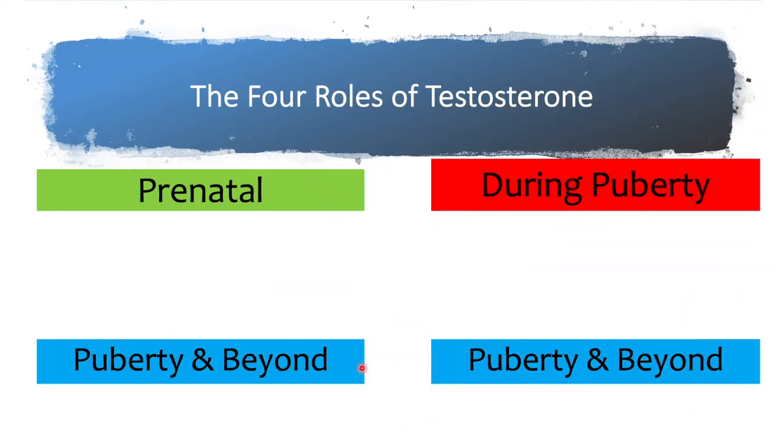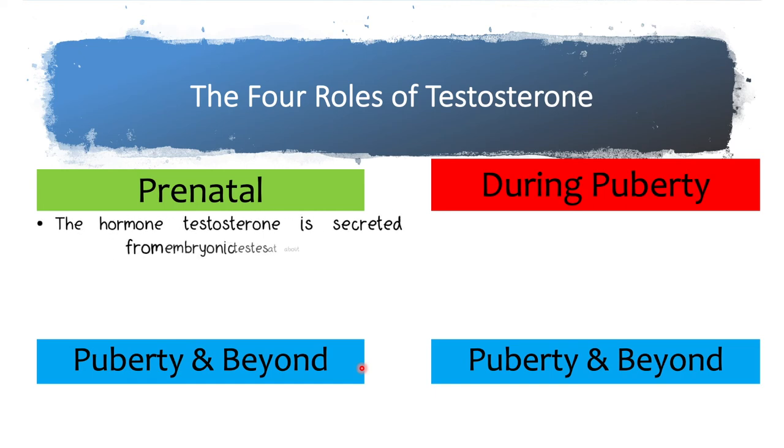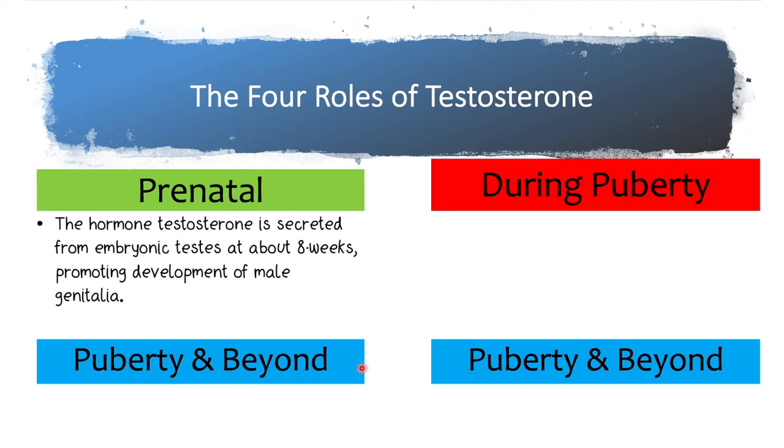So what are the roles of testosterone, our male hormone? Okay, well, there's four distinct roles for it. And they happen at different times during a man's life. So prenatally, this means it happens in the womb, in utero, before the baby is born. And so here, when a baby is still developing, testosterone is secreted from embryonic testes at about 8 weeks. And what happens is it promotes the development of the male genitalia. So it basically makes sure that the fetus becomes a male.